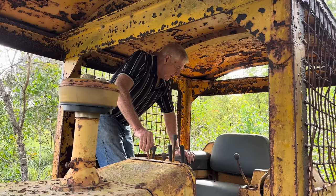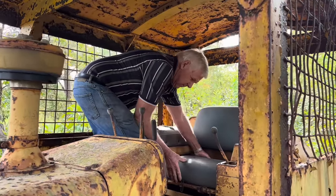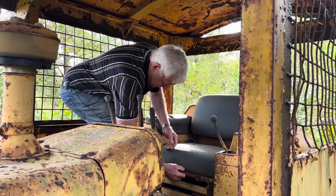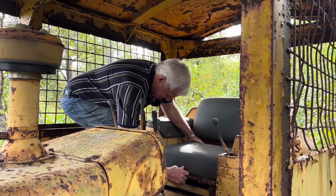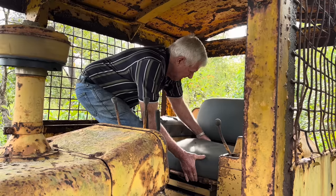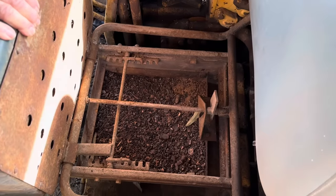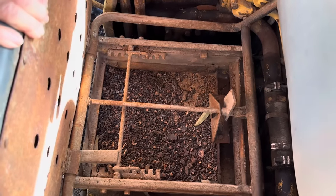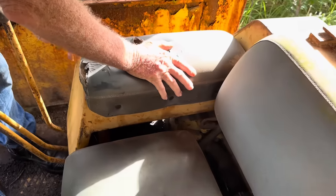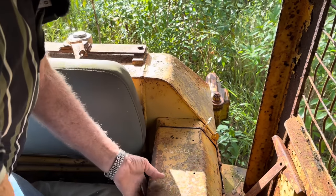A lot of these old dozers, they have batteries underneath the seats. So I just hope there's not a big brown snake sitting under here. Maybe that's got to come out, I'm not sure. I don't think the battery goes there because there's no leads. Looks like a hydraulic suction line at the back or whatever. It does have 24 volt written on here, 24 volt.